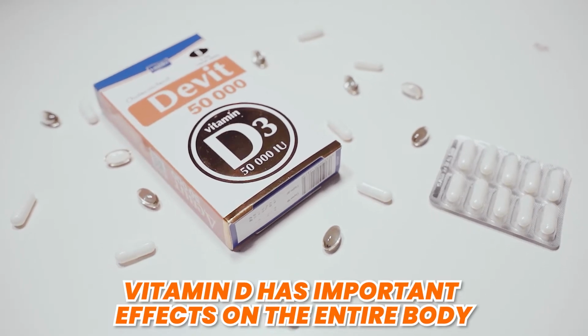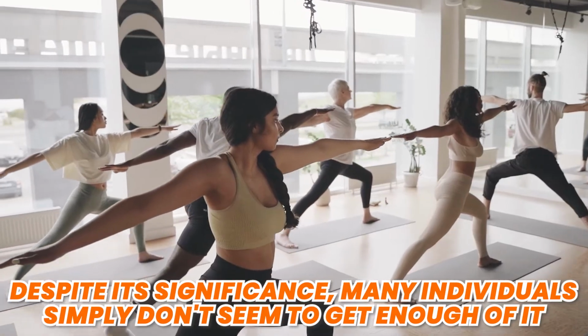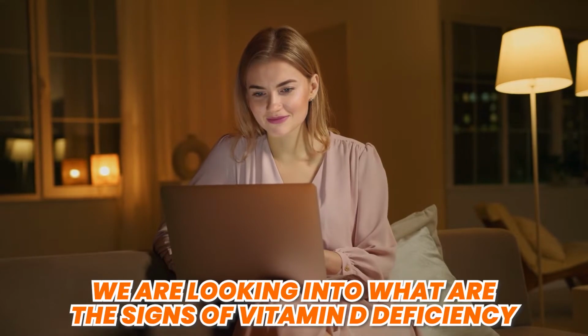Vitamin D has important effects on the entire body. However, despite its significance, many individuals simply don't seem to get enough of it. Today, we are looking into what the signs of vitamin D deficiency are.